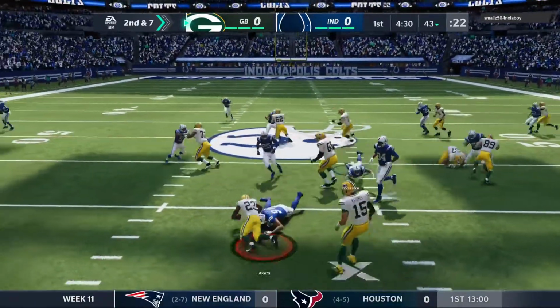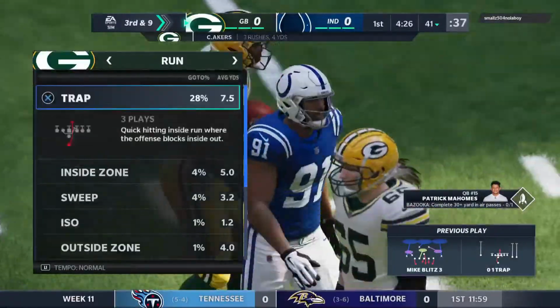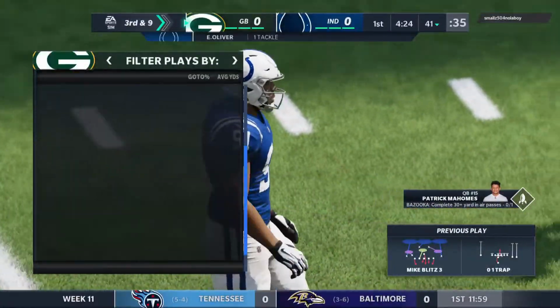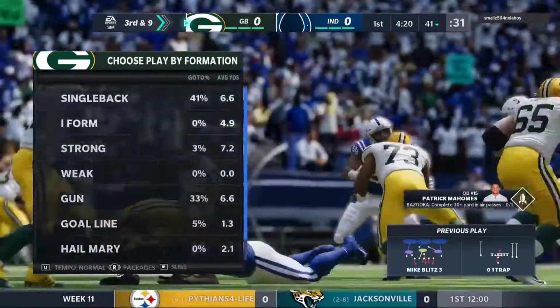Here's a run with Akers on 2nd down. And he is met quickly in the backfield. Down he goes, folded like a lawn chair. It'll be a loss of a couple on the play, so now 3rd down coming up.